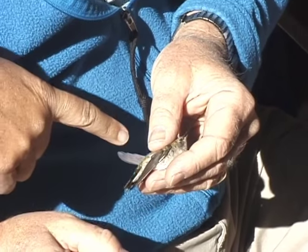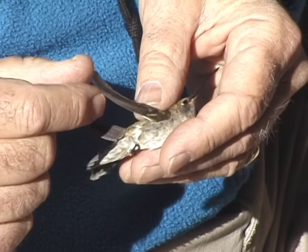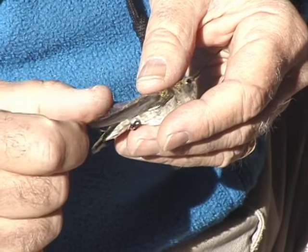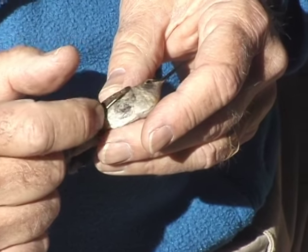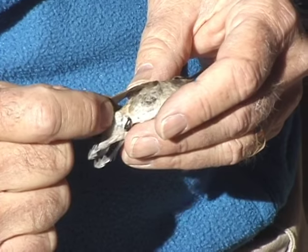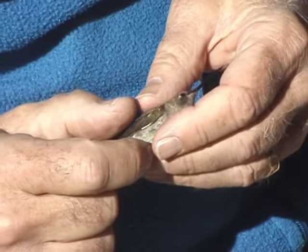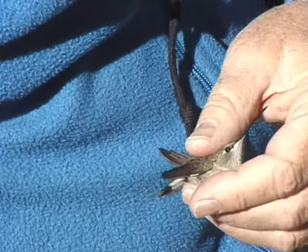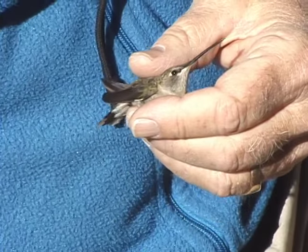That little bit of buff on the flank there? Yeah, that's okay. That's normal. But the Anna's wouldn't have that at all. Probably not. Anna's would be real dirty green, greeny gray all over the front, instead of just pure plain gray to buff. The Anna's is larger, isn't it? Anna's would weigh 4 grams. Oh, and this was 3.6. This is a good sized one for black chin.